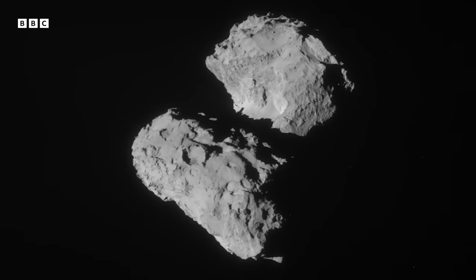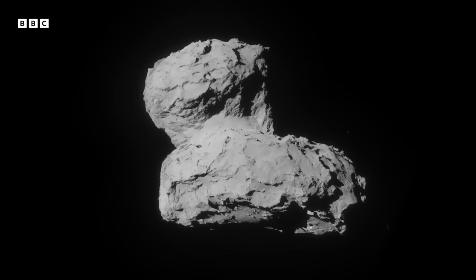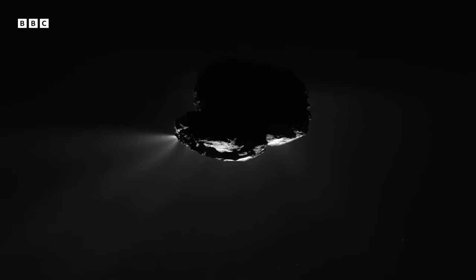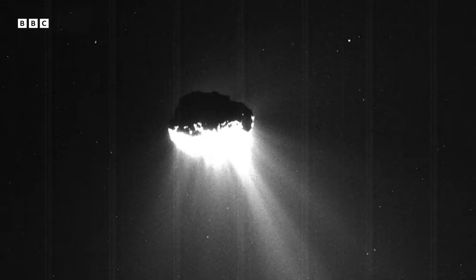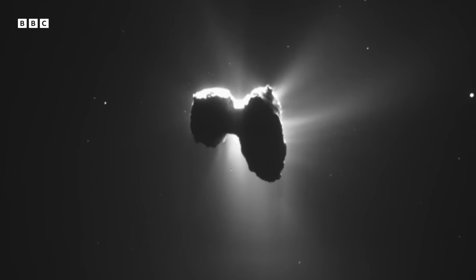Then, wow, what shape is that? The shape is not potato-shaped as we expected, not roundish, it's... The comet has this kind of rubber duck shape. It's like one of those yellow plastic ducks. And that made hurdle two that extra bit harder. Landing Philae safely on top of it.